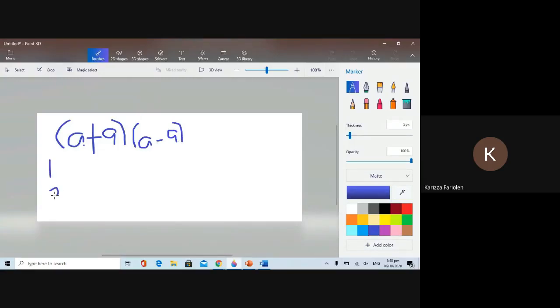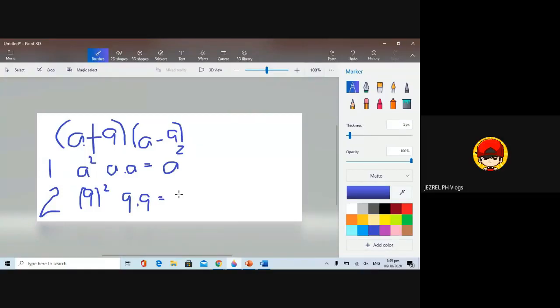So we have a first step and a second step. The first step is to square the first term. Since our first term is a, a times a is a squared. Then our second term is 9, positive or negative. We have to square 9, 9 times 9. What is 9 times 9? 81. That is correct.